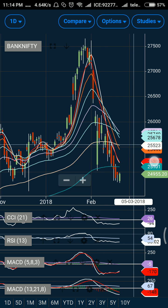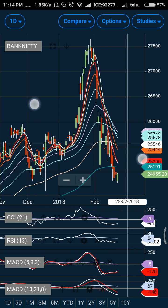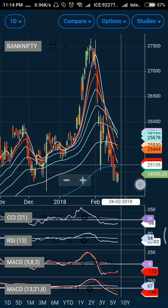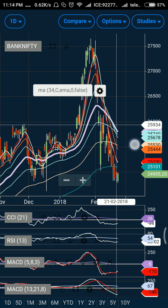which happens to be the 144 days exponential moving average. The test of the 144 days exponential moving average needs to be observed, and I feel that it will stall there, and eventually it will come down again and receive support near 24,800. Again it will come, and then it will be a deciding time to see whether it will be able to break the 144 days exponential moving average or not.